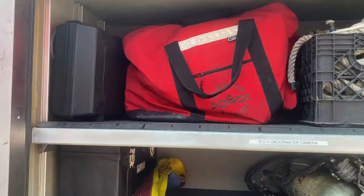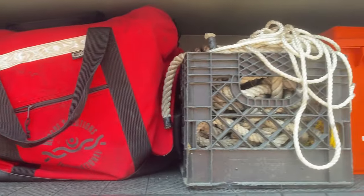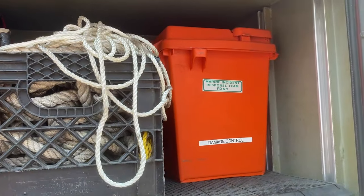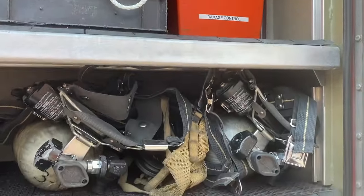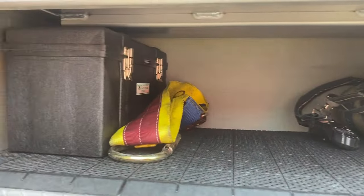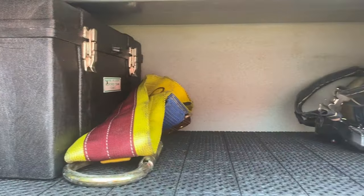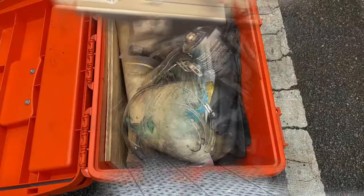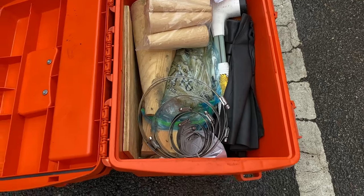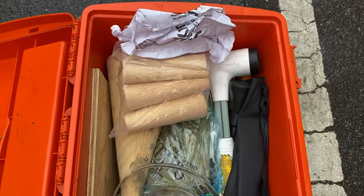In this next compartment here, we got the Petro torch, Rescue Max line gun in the red bag, some ropes, damage control kit, core plugs, SCBA packs, and some toolbox with sockets and hand tools. Inside the damage control kit is a whole bunch of plugs, cork plugs.